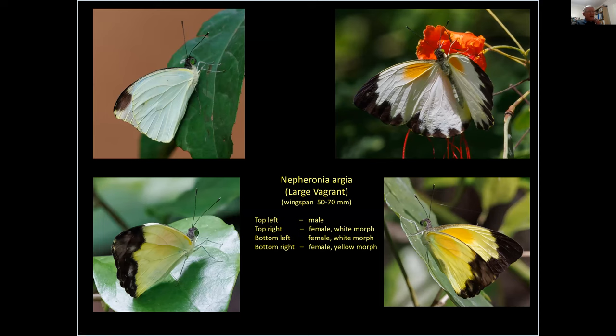And the last of the whites that I'll share with you is just one of the Nephoronia, one of the vagrants. We saw two or three of these, but I've included it just because they are one of the families of whites that have really bright green eyes, which, particularly in the male here at the top left, you see that bright green eye really stands out against the pale butterfly.